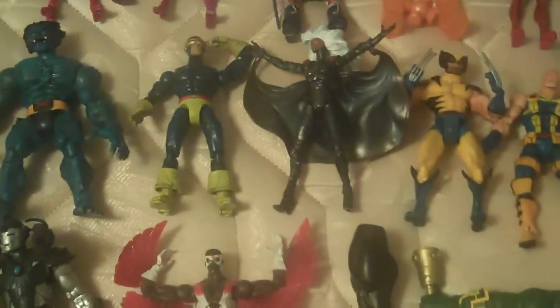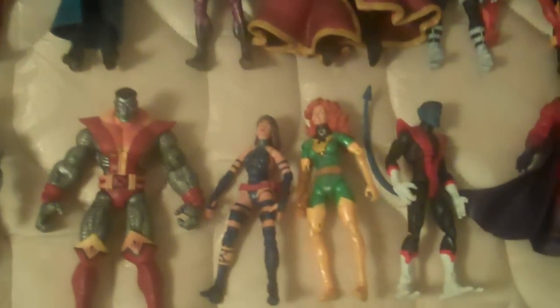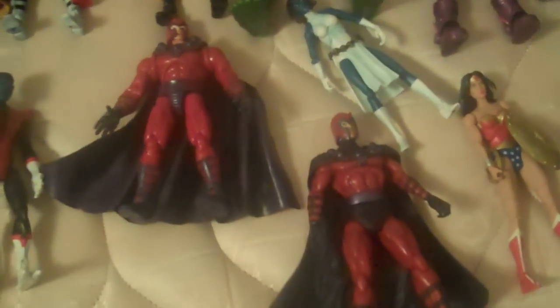All right. So going into Marvel Legends now. Down at the bottom here's a lot of X-Men. Whole X-Men group: Storm, Beast, Wolverine, Magneto, both Marvel Select and Marvel Legends. Steak up there, Hulk.